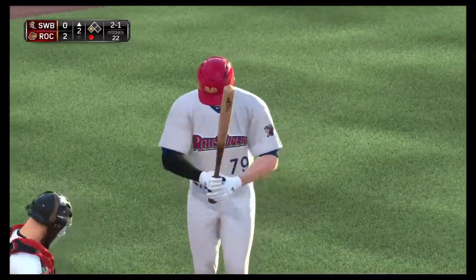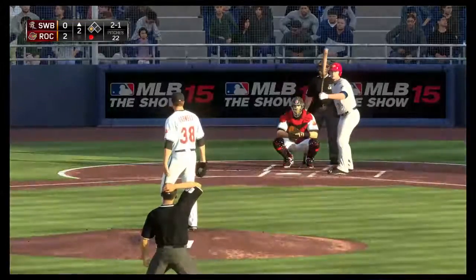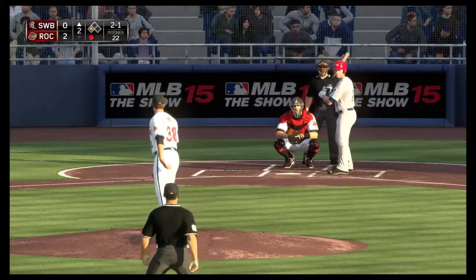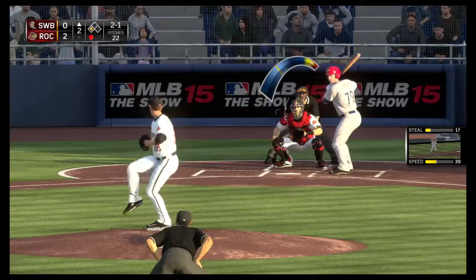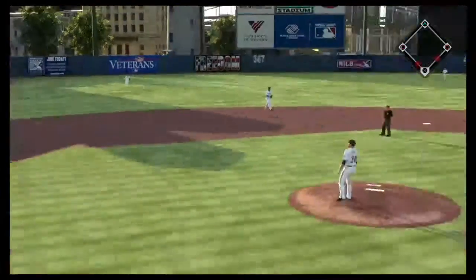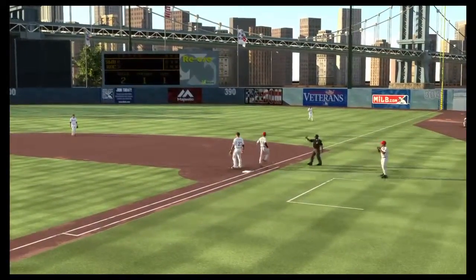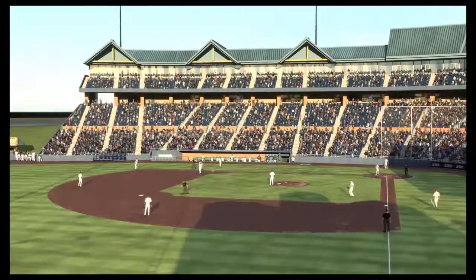Back to 2-1 now. And at the plate, if you've got an umpire helping you out, no reason to go after a borderline pitch on 2-0. Here's the 2-1 pitch. Tried to check his swing there as this is hit to the left side. And indeed, he'll take only the out at first as the run comes in to score.